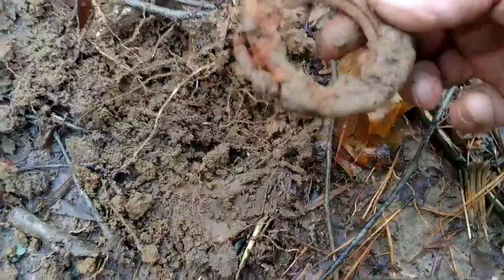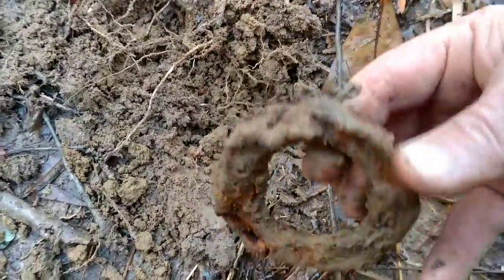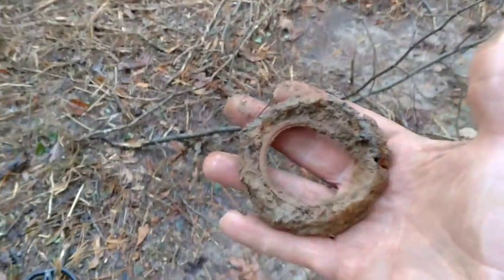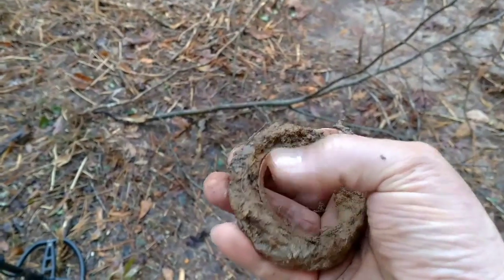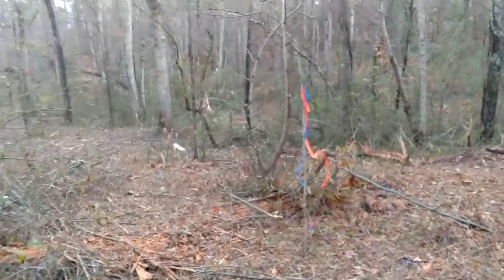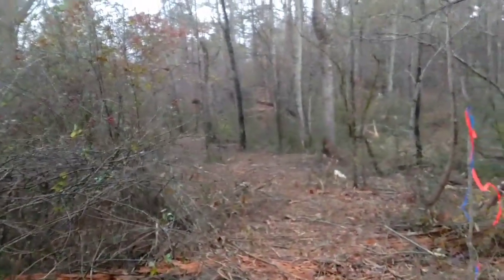Circular bit of iron. It may have some grooves in it. Not sure what that could have been, but I don't know. I was hoping it might be something off horse tack, but it's not. But that's the first thing worth looking at. There's a piece of rubber on the inside, some sort of seal. So just trash. Found a 6-penny nail down there and some other stuff by that crossing. So nothing much to report there.